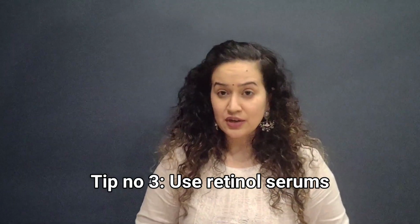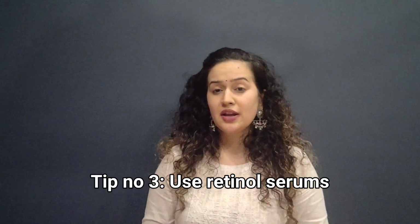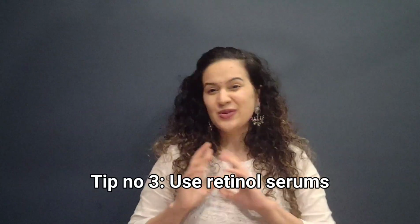Secondly, what you can do is use serums with retinol. They're very helpful for exfoliating the skin and actually decreasing the oil content. So that's something that I could suggest, that it's going to help exfoliate your skin, maintain your skin type, and also, you don't need to change your curly girl method.